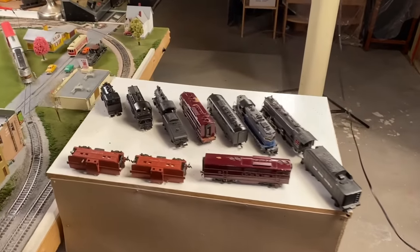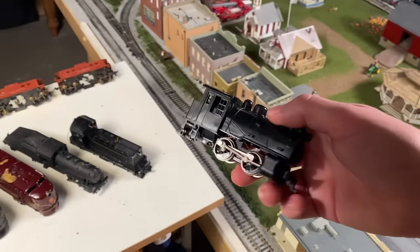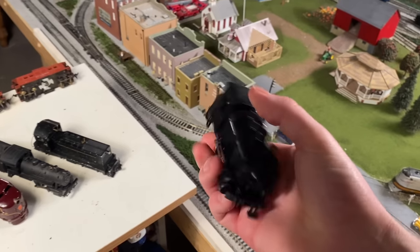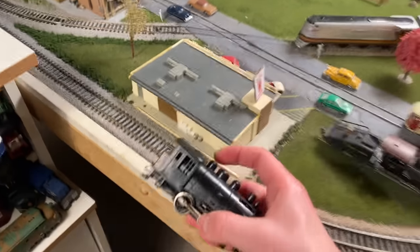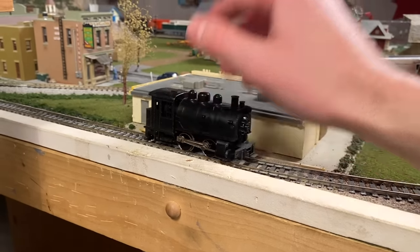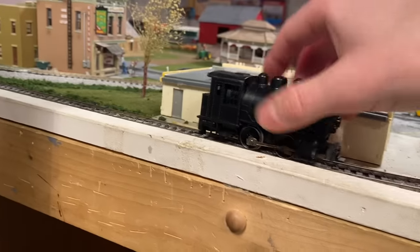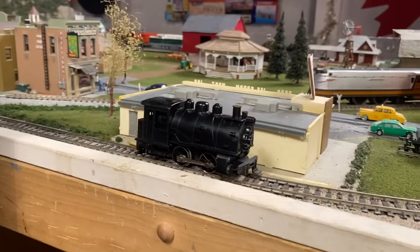Now, let's test out some of these locomotives and find out if any of them actually run or not. To start off, we'll begin with the Rivarossi 0-4-0. These are very simplistic locomotives, and I think this one's probably got a decent chance of starting. We'll get it set up on the track here and give it a little bit of power. And, well, that's quite promising. Let's give it some more voltage here.